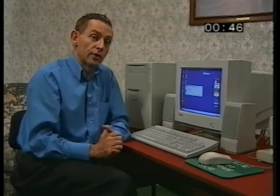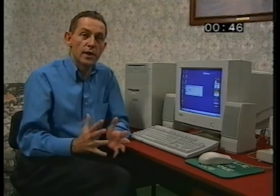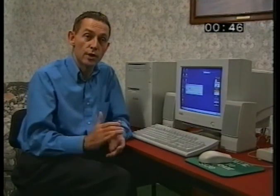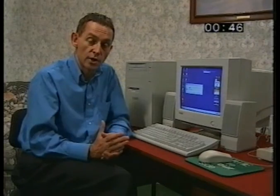The last piece of software that you should run regularly is antivirus. Now, you may have heard of so-called computer viruses. These are hidden programs that can arrive on your PC without you knowing, normally via a floppy disk or over the internet. Now, viruses affect PCs in different ways.